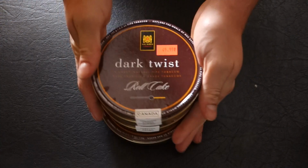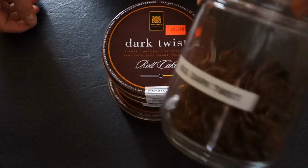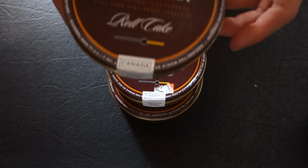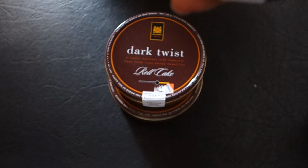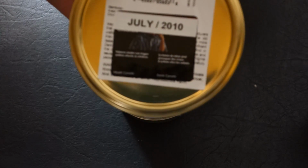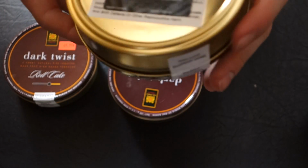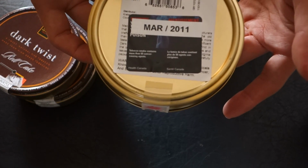Now, a personal favorite of mine. I have three tins of McBaren's Dark Twist, of which you'll see right here, and I'll show you what it looks like. These are 100 gram tins, and as you can see here, $49.99 Canadian for a 100 gram tin of this, but you can get them much cheaper, like I said, online. This is from July 2010, so this is a decently old tin. Another same tin from July 2010, and another tin from March 2011.